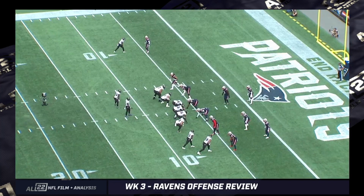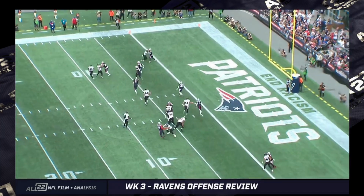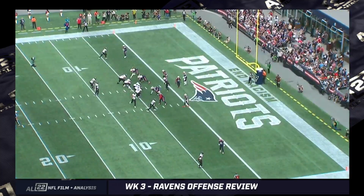You're seeing multiple types of option plays that are not pistol option. They're giving us the ability to threaten one side of the defense with a fast player, Duvernay, and the other side of the field with Lamar.